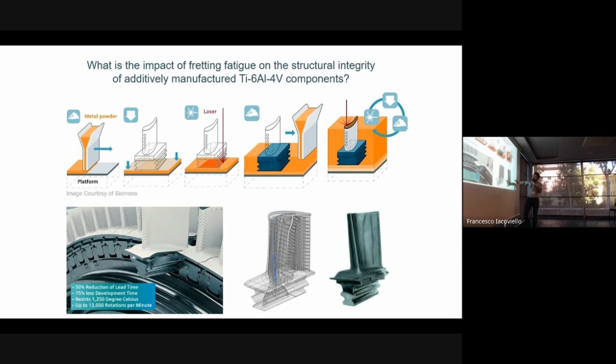So we start with a kind of CAD model, and then we end up with a complex shape. It's been very interesting for industry, at least on their website. For example, here you see that they claim it would result in 50% reduction of the lead time, 75% less development, and can work at high temperatures because of the internal features that we have, and can go up to 13,000 RPM. So it's beneficial for them. This is the application that you see. For example, one of the applications, the blade is connected in a way to the disc.